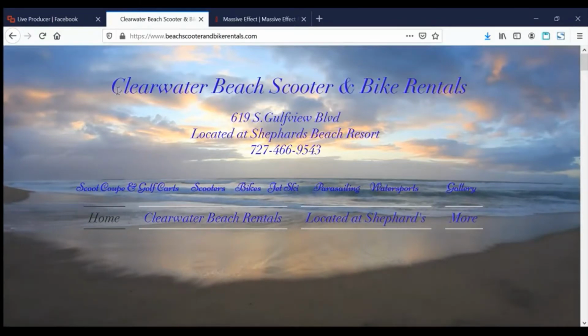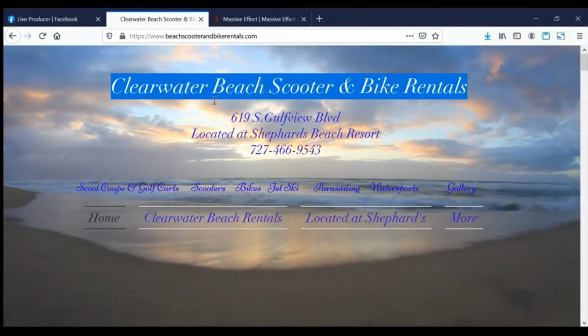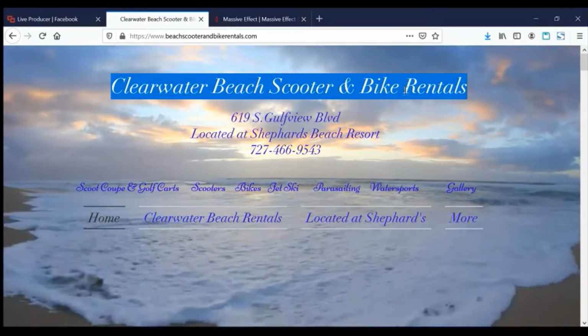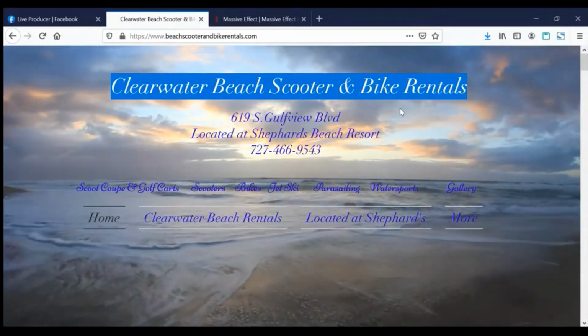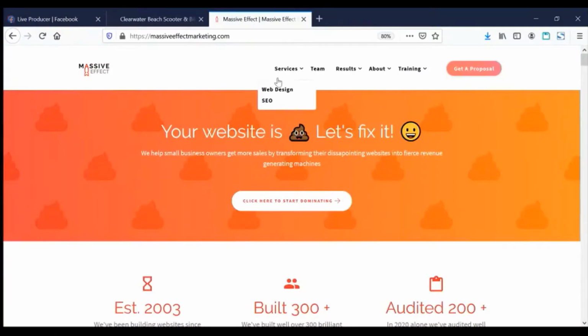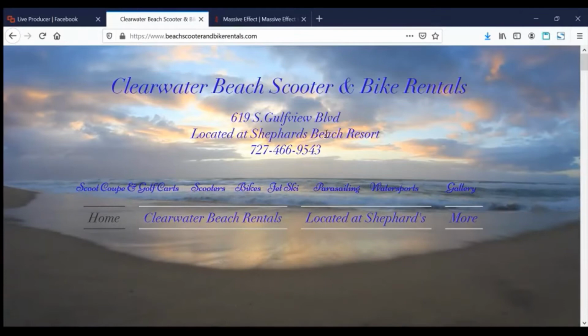This is a serif font right here. I'm highlighting it, and a serif is these little pieces at the end, these little decorations, as opposed to sans serif, which is just plain like this. So you don't want to use a whole lot of this type of font.